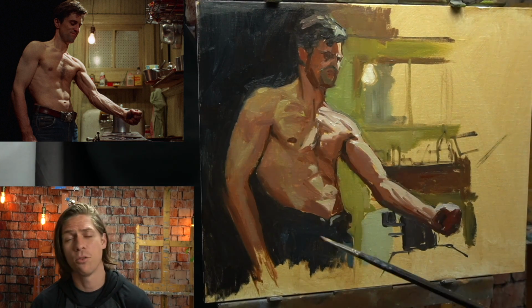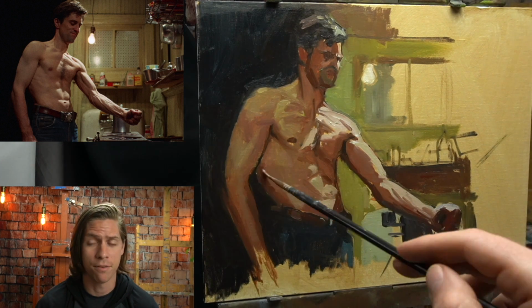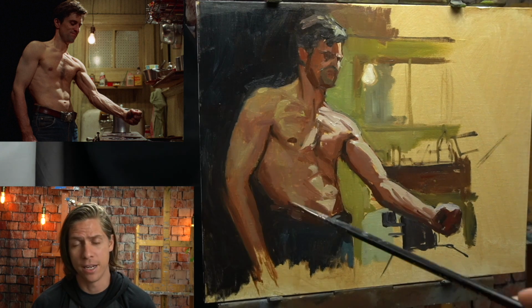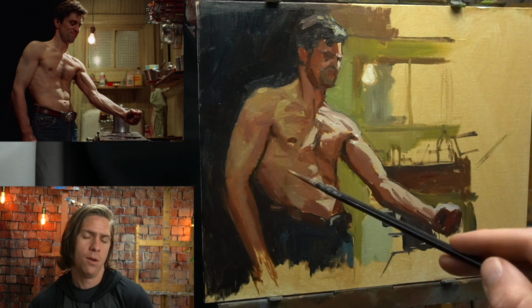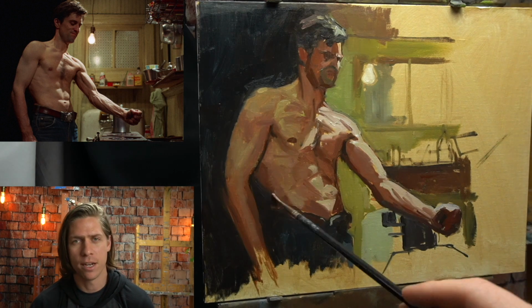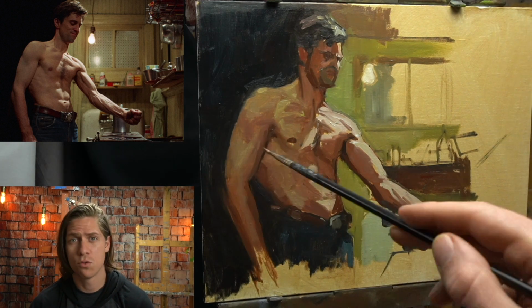All right, tip number 3 is copy other great painters' paintings. Find painters you like, find the old masters, and copy their paintings, paint from another painting. Just don't try and pass it off as your own. And when you do these, I recommend choosing one aspect of their painting to focus on, whether it's the colors or the values or the brushwork.